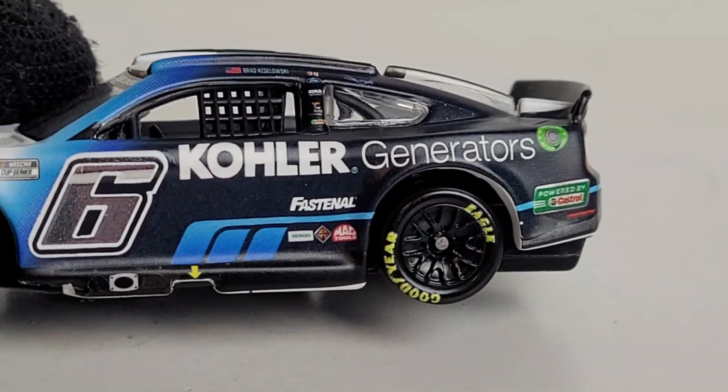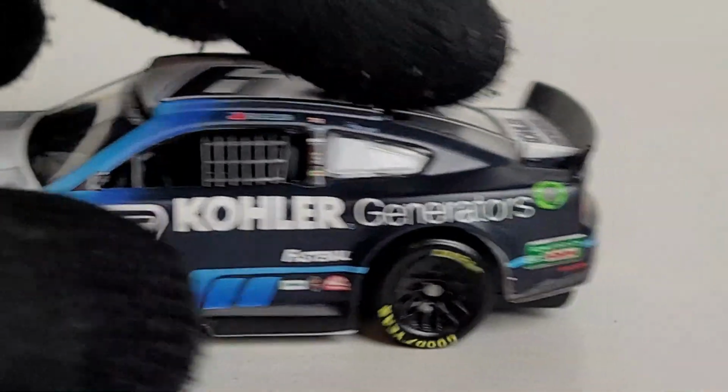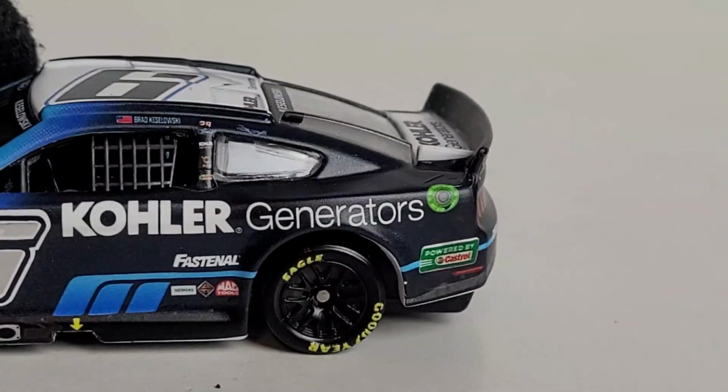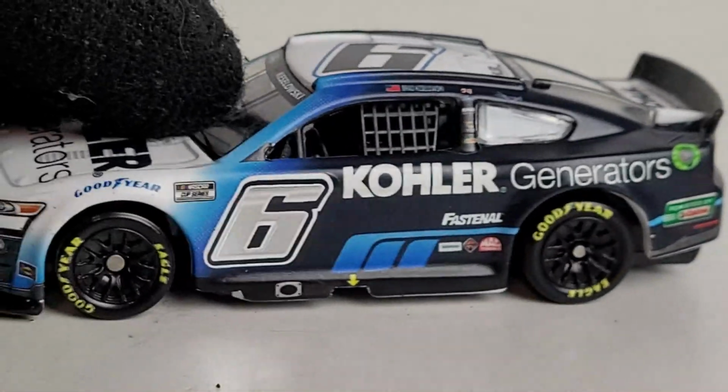Another difference I've noticed about this car compared to the standard version, they don't have the Castrol logo on the back, so it's right there. It says powered by Castrol, which looks really cool. I do like that a lot. And I just like the transition of this paint scheme, guys.